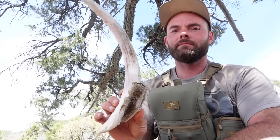One, two, three, four, five, six elk sheds. Killer day. And then this guy. Looks like a third. I just decided to grab it anyways. I don't know why. Shoot, I got a big old elk shed on the top, so that's seven. We're killing it. Finally got my double digits.